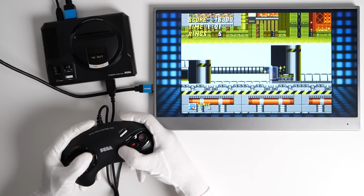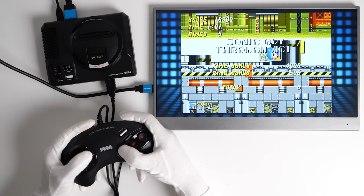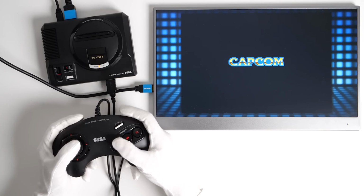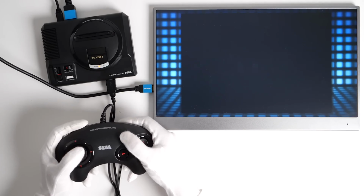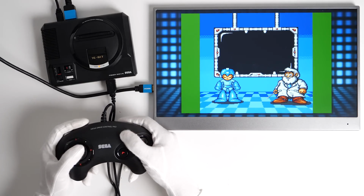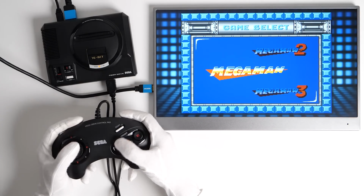Then, in 1994, Sega took things even further with the launch of the Sega Channel. This service connected the Genesis to the internet using a cable TV provider. Through it, players could access game demos, news, tips, and even exclusive full games like Mega Man: The Wily Wars. Talk about being ahead of the curve.